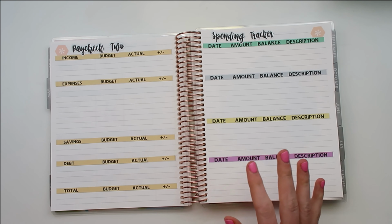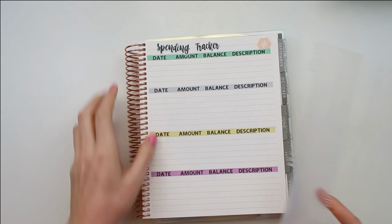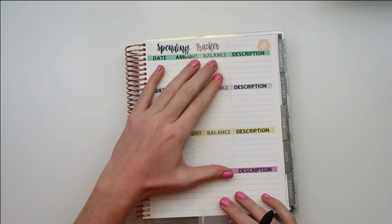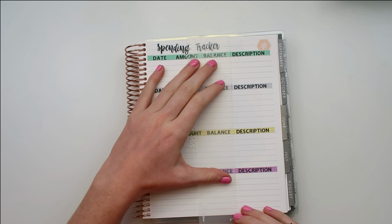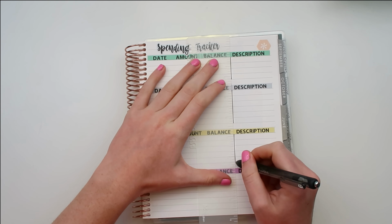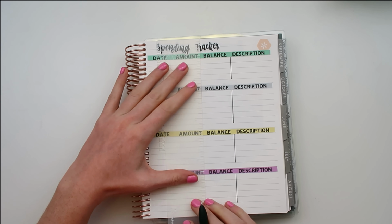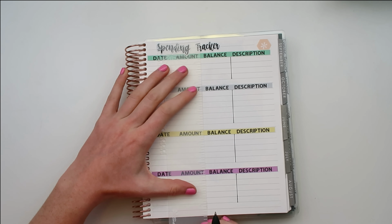I don't know why I had so much trouble putting my stickers down this time, but I really did. So I'm going to go ahead and put my lines in here. So this paycheck, the only thing that I really have going on is my goal for this month, which is to pay off my last student loan. So I might try to finagle my budget a little bit so that I can make that happen.